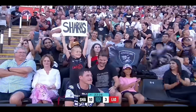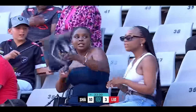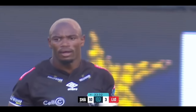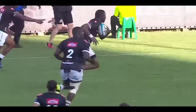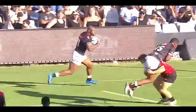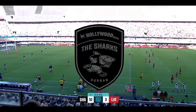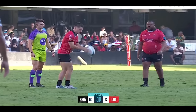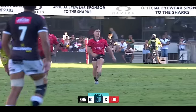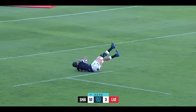2 out of 2 today. 10 points to 3, Sharks lead over the Lions. Yeah, deservedly so. This is a super team try, isn't it? Well orchestrated, well finished off. Apalele Fassi, nice and supple, draws the last defender in at the corner, goes Mpimpi, but as we said, the build-up was great. The control in the midfield, superb. Between Kerr and Bosch and Ron Williams, they move the ball into the right area at the right time.